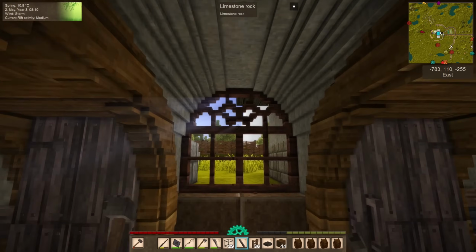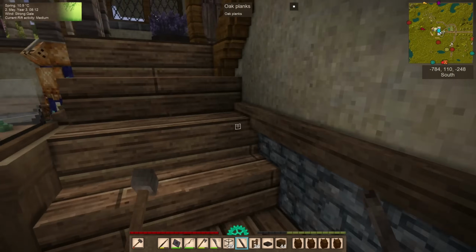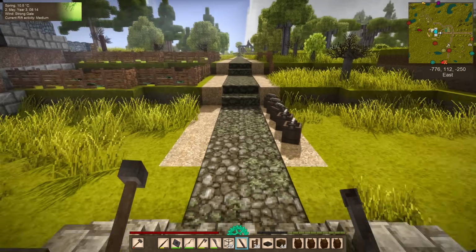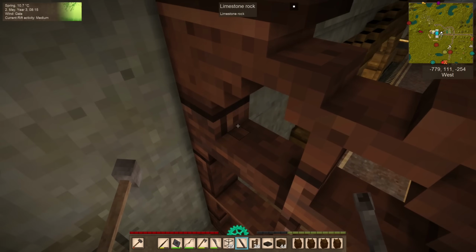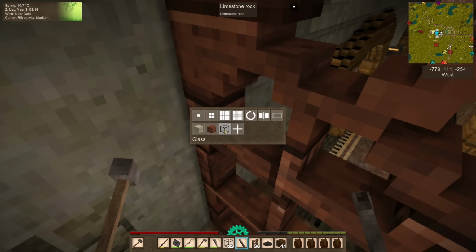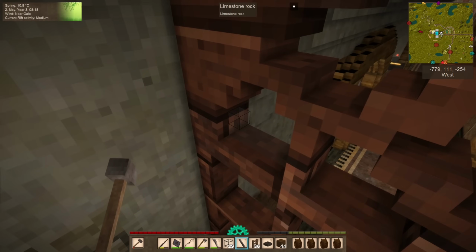Okay, there we go. Now it's nice and even. Yes, I like that a lot. So let's come out here and let's get our glass on. You're going to see why working with glass is often inadvisable. So we're going to go ahead and swap to this, and yep, there's the glass.